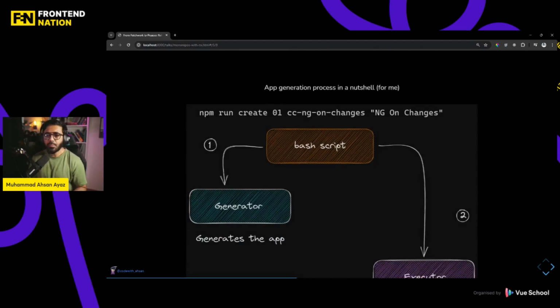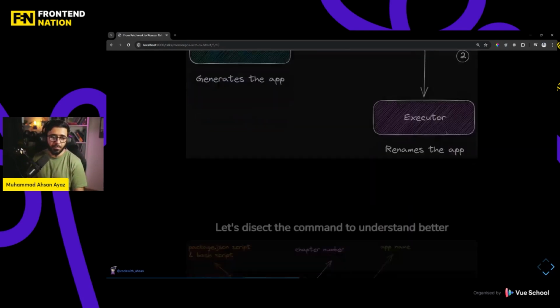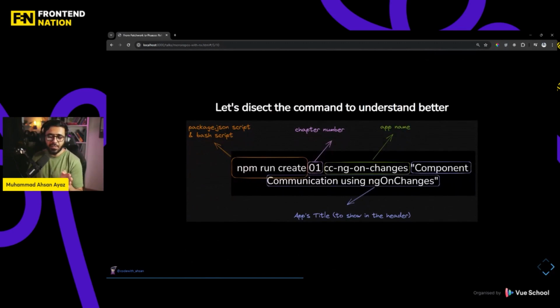Now, what I ended up doing was I made it possible for myself to just run this command, npm run create, giving it a chapter name or chapter number, giving this the project name, and then giving this a title. And I'm going to talk about why the title is important. So whenever I would run a command, it would run a bash script that would first generate this, and then it would behind the scenes run the executor as well. So let's dissect this into multiple things.